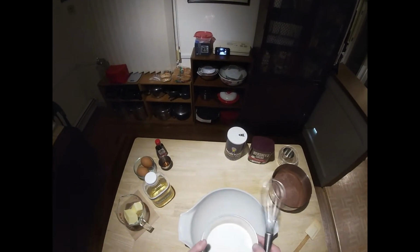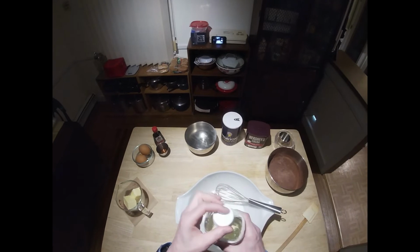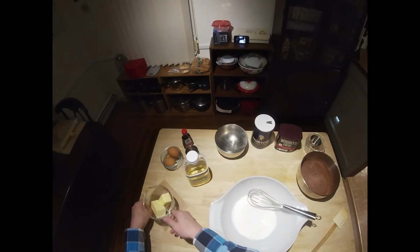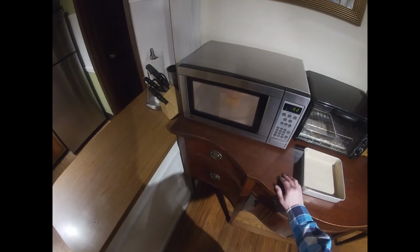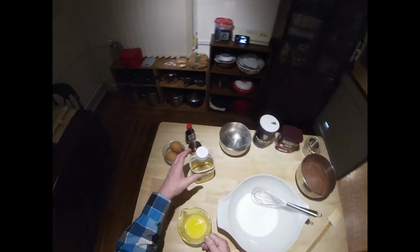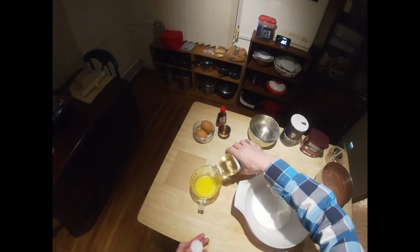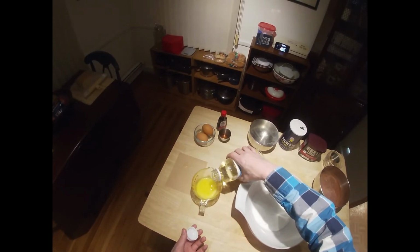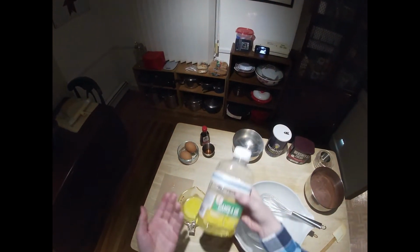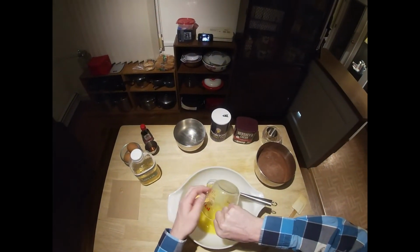Meanwhile, the sugar, about a tablespoon of oil, but first we're going to melt the butter. So over to the microwave. Okay, we're going to put about a tablespoon of oil in with the butter. And I'm not measuring the oil, I'm just trying to get it about right. And that's going to go in the bowl with our sugar.